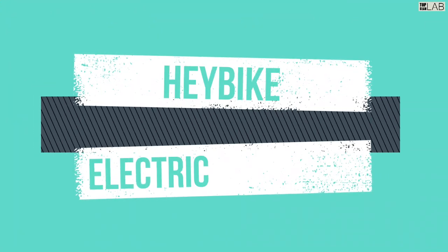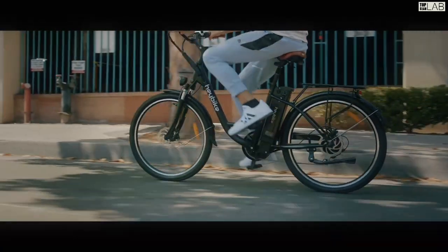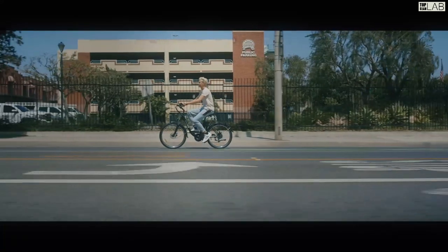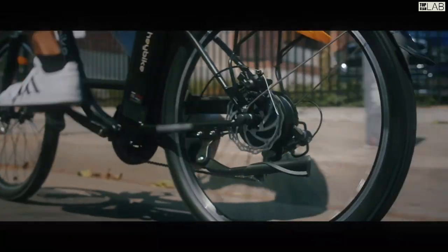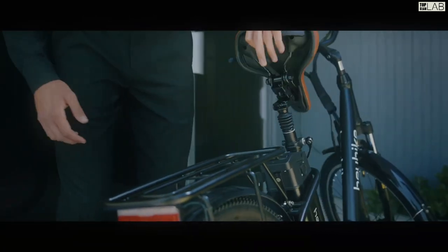With a modular 36V, 10Ah battery, the Cityscape allows riders to travel up to 40 mph per charge using pedal assist. A 350W rear drive motor provides reliable support and a 19 mph top speed. Better improved materials, a step-through geometry frame and a wide swept-back handlebar.